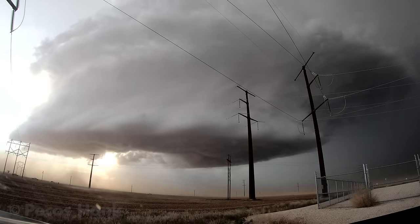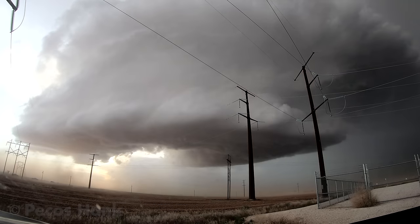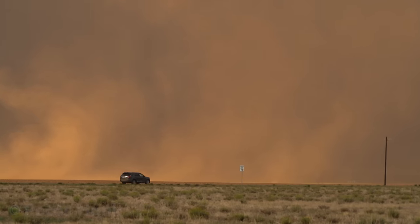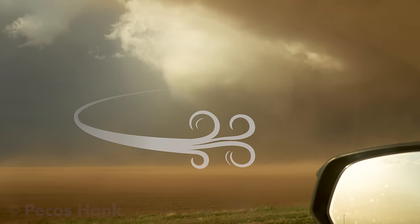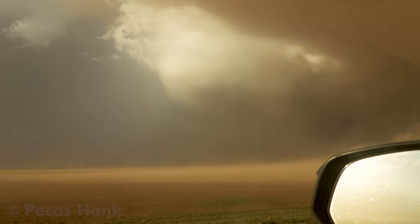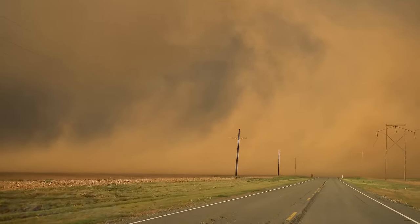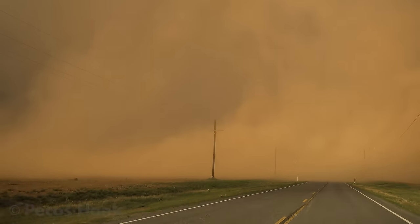In Texas, another low precipitation supercell was ingesting and coughing up copious amounts of orange dust. It's got a tornado warning. Strong winds circulating around the storm's base veiled a developing tornado. In order to see the tornado, we attempted to punch through the dust storm, hoping for a clear view on the other side.